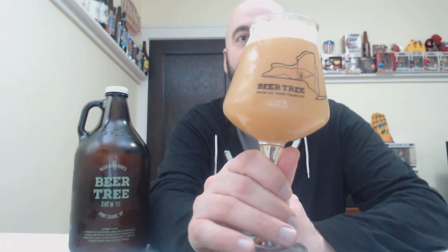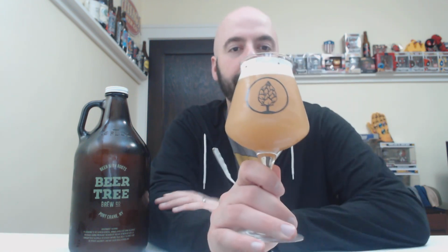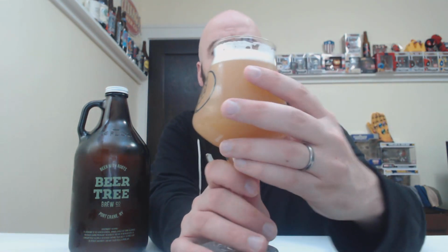So again, the beer is from Beer Tree, and I love the backside of this little map of New York State. It shows where they are in Port Crane, New York. But anyway, while I have it over there, I guess I should just show you the beer.